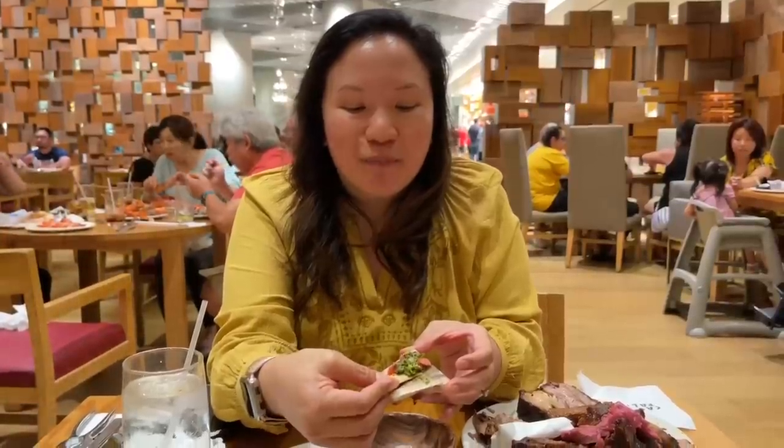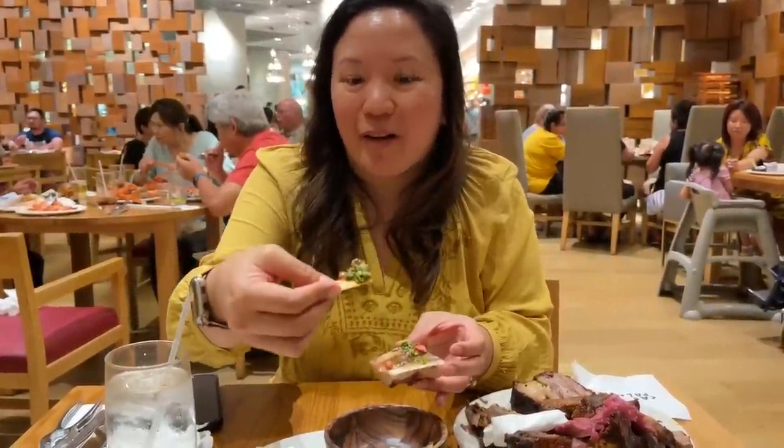No, this is really good. I forgot to tell you. This is really good. The gremolata and the pickled onions really work and kind of cut the fattiness of the marrow.